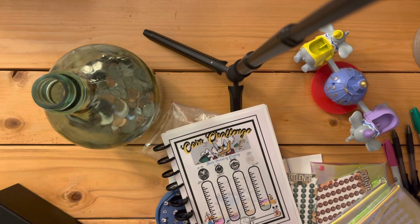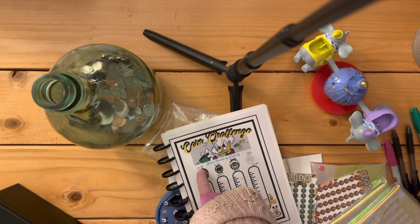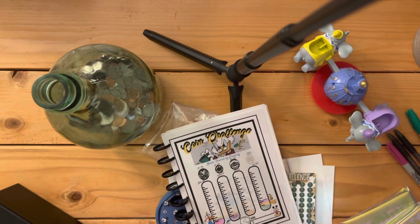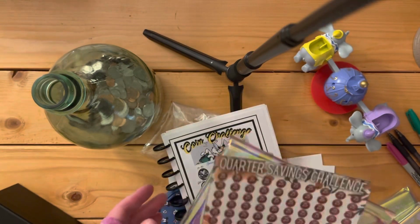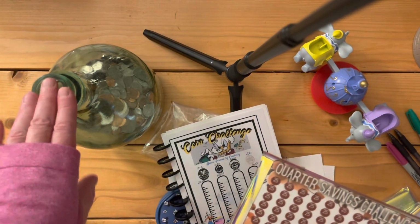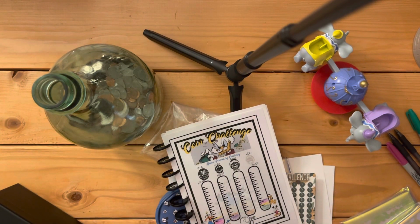And this is a coin challenge, so it's quarters, dimes, nickels, and pennies. I have marked how much is in each roll, and the tick lines on here are an actual roll. So when I fill this up, I'll have $210 in quarters. I know that when I get $10 in my quarter envelope, loosely in here so that it doesn't get too heavy, I'm going to take that out, put it in my bottle, and mark it on the coin challenge down there.